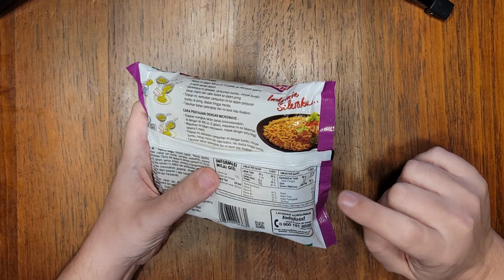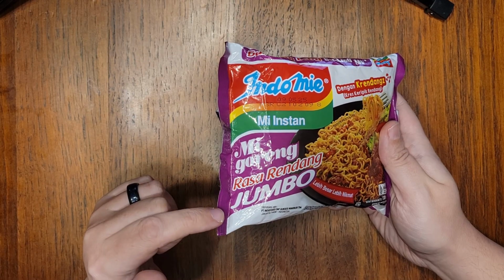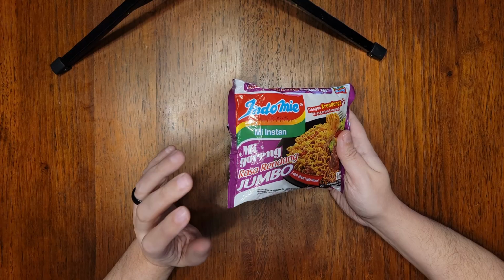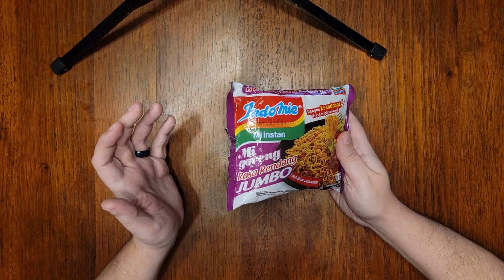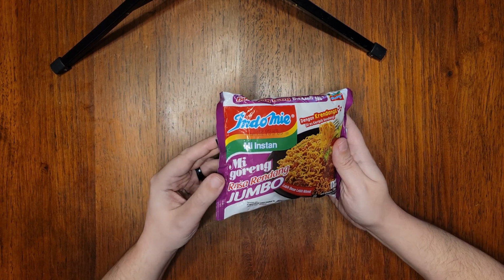And inside this pack, we've got 1,100 milligrams of sodium, but you may have noticed that this is a jumbo-sized bag, which I am really appreciative for. My only big complaint about Indomie has always been how small the portions are. We don't really get the jumbo packs in the US that I've ever found, so this is great.